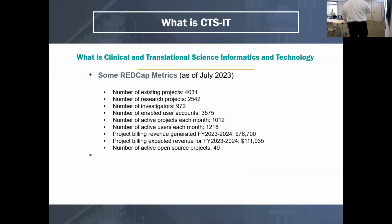Here's some statistics about our RedCap. I should back up a little bit. I skipped over the fact we run the RedCap service for the university. RedCap stands for Research Electronic Data Capture System. It's designed at Vanderbilt University. Its primary focus is to do clinical research data collection. So it's a system that provides a web-based interface for surveys that can interact with participants, but also case report forms that studies use to do, say, record abstraction from an electronic medical record or various other things that they might collect as part of a prospective data collection.